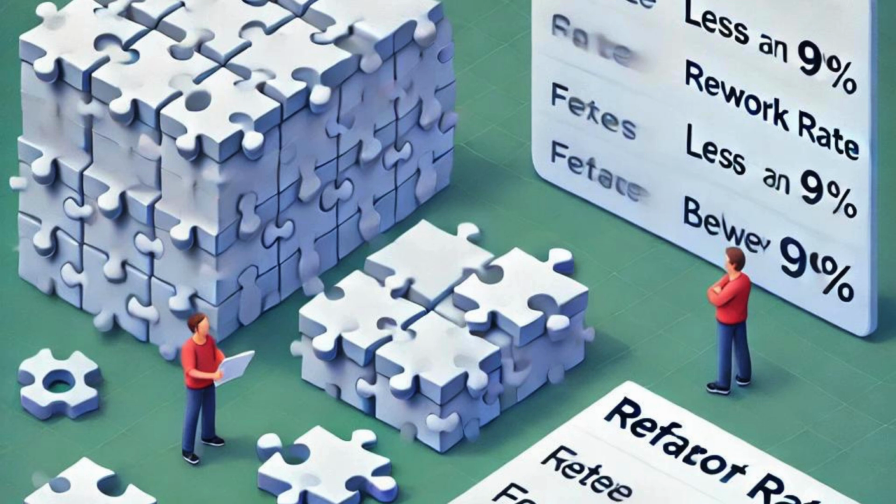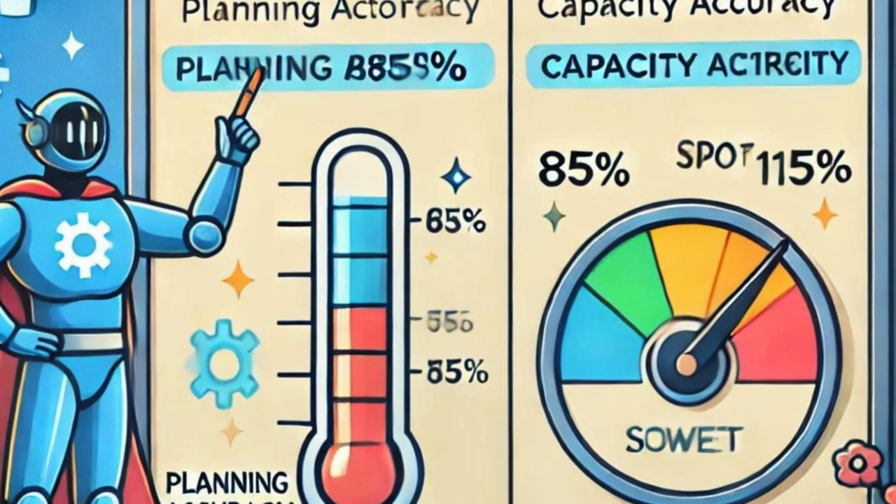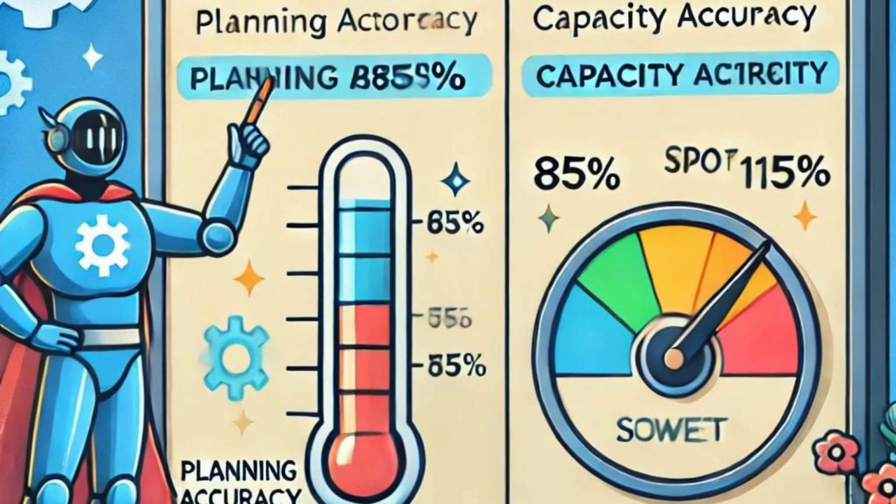Refactor rate. This measures how often you improve the existing code. A rate under 9% is a sign that the code is already in good shape. Planning accuracy. This is how well you stick to your plan. If you hit over 85% of what you planned, you're doing great. Capacity accuracy. This shows how well you balance your workload. Staying between 85% and 115% is the sweet spot.